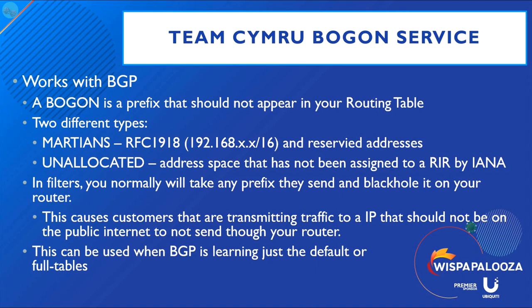Basically, any prefixes you get from these, you would simply black hole them on your router, because guess what? Those services or those IPs should not be anywhere on the internet. They should not be anywhere moving traffic as well. So definitely ways of getting that done as well. And again, this service is free from Team Cymru as well.